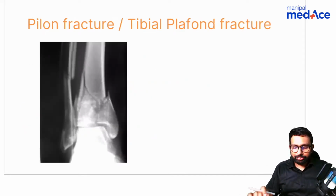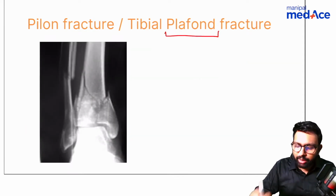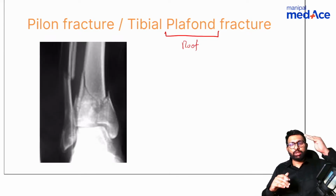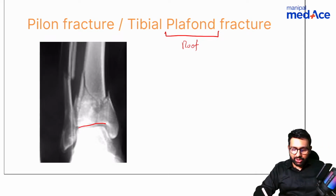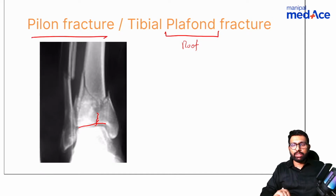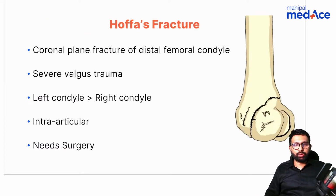Okay. And what is a pilon fracture or a tibial plafond fracture? The word plafond means roof. So in the ankle joint, what is the roof? The tibial articular surface forms the roof of the ankle joint, and if there is a fracture in the articular surface of the tibia, then we call it a pilon fracture or tibial plafond fracture. Plafond meaning roof is fractured, and that is what a tibial plafond fracture is. A distal tibial articular fracture. Okay, is that clear?